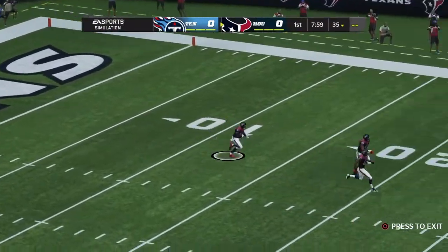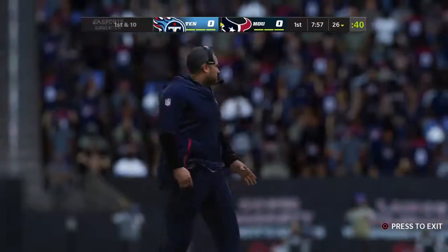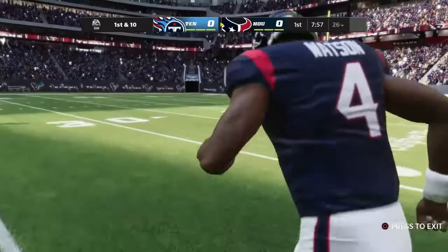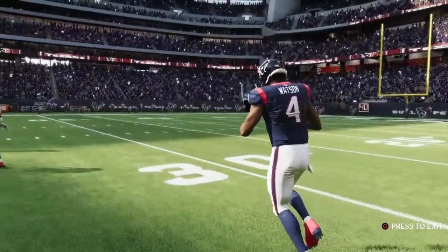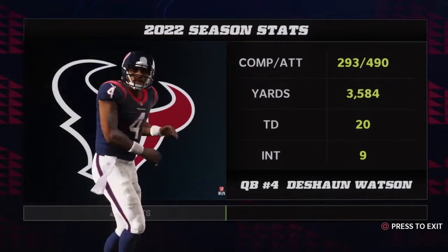This fielded right at the goal line. And he takes this near the 25. Just a little pass there. Call it the 26. Texans taking over offensively, and it is, of course, Deshaun Watson who leads them out at quarterback.